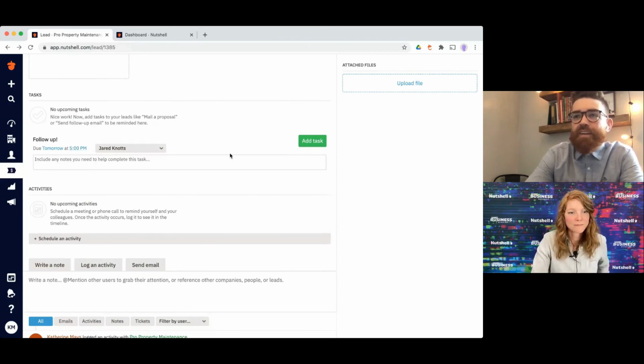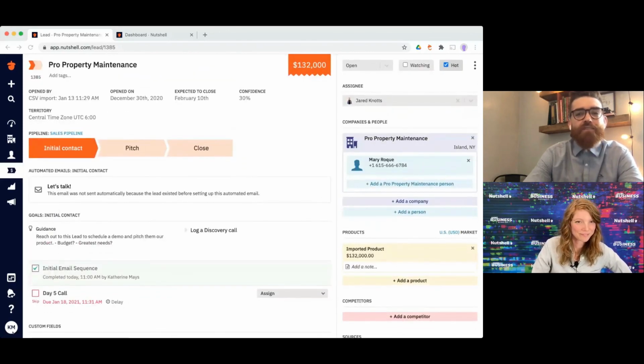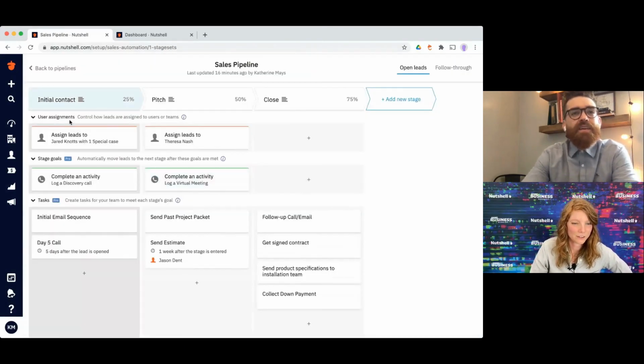It looks like James is asking, do you integrate with Slack? And yes, the answer is we do. We have a native integration with Slack. Maybe it would make sense to jump into the pipeline and show how we can automate notifications into certain Slack channels here.